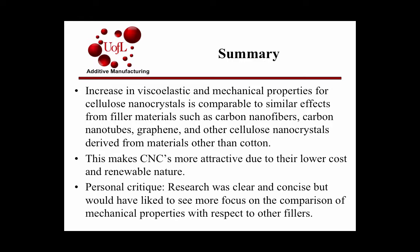And then the last thing they talked about was how the nanocrystals compare to other nanofillers, like the carbon nanofibers or nanotubes, graphene, and even other cellulose nanocrystals derived from other organic materials besides cotton. And then they just made the statement that since the increase in properties is comparable to other fillers, the CNCs from cotton are more attractive due to their lower cost and their renewable nature.